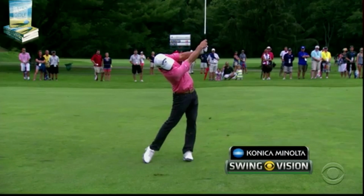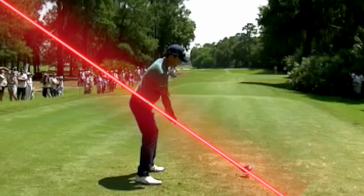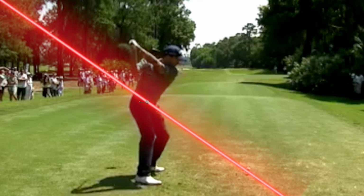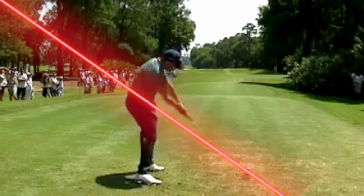That is just gorgeous. Now, if we look at his down-the-line view, he's pretty standard like most modern players. They set the club, the shaft plane is much lower than where it's going to be when they deliver the club at impact. So let's take a look at that real quick. Reaches to the shoulder plane, and he comes down very similar to, say, a Justin Rose or Jason Day.